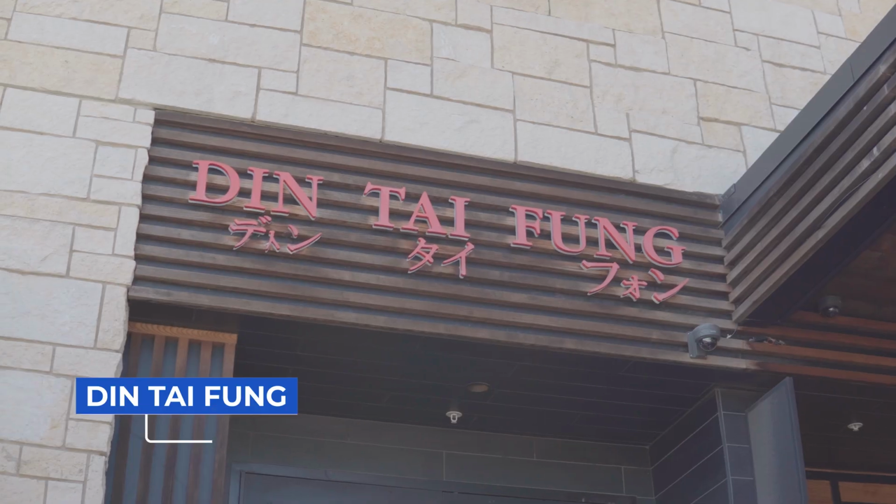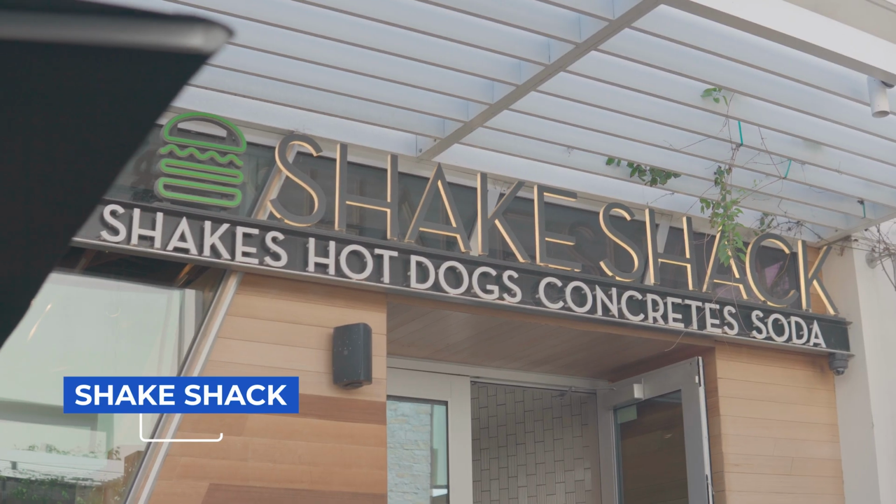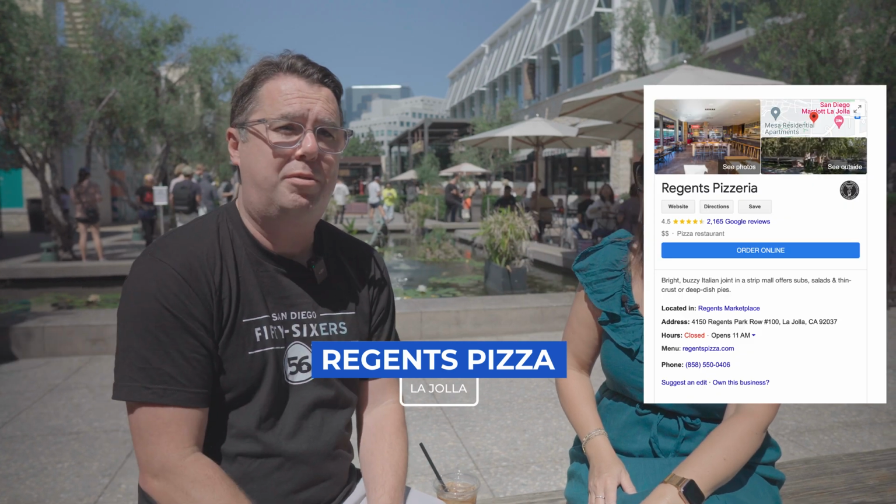Your favorite restaurant? Tai Fung is a Taiwanese restaurant that is my absolute favorite. Then you've got your burgers, you've got Shake Shack. You have really a little bit of everything. There's actually not a lot of pizza places in here now that I think about it. But there is a good pizza place very close by called Regent's Pizza. So if you're ever in this area, I would definitely check out that place.